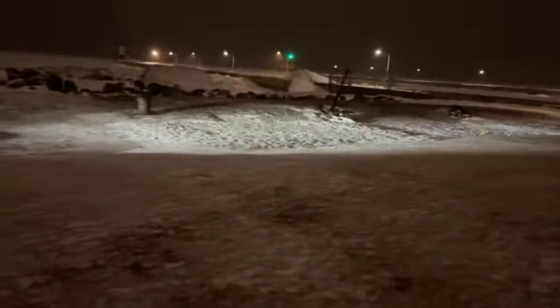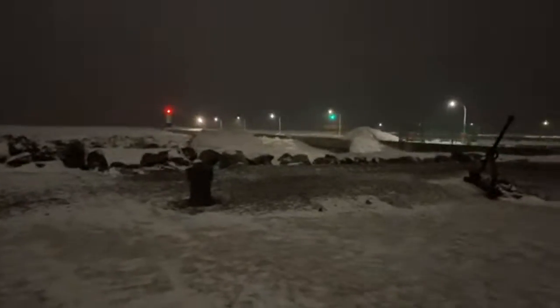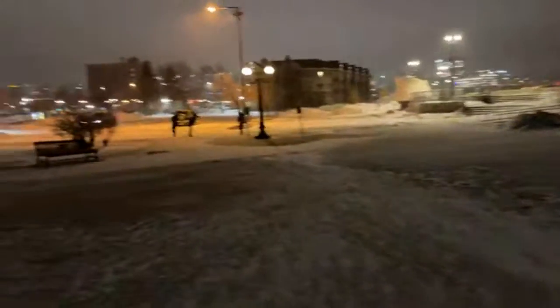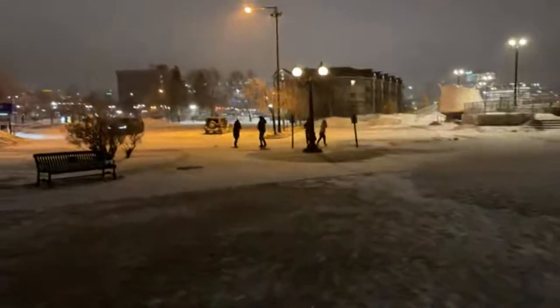Definitely, I feel the wind picking up. Definitely feel the wind picking up substantially. You have some people here in the parking lot. Some more people coming out, checking things out.